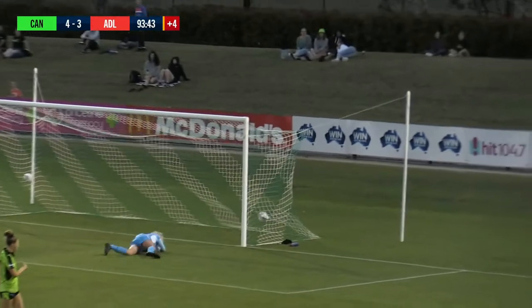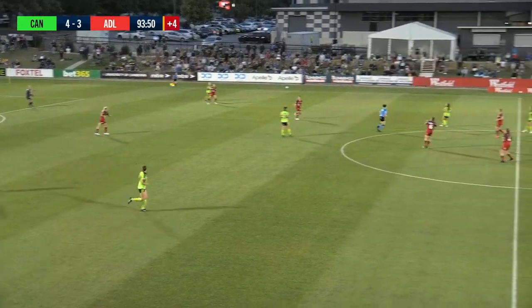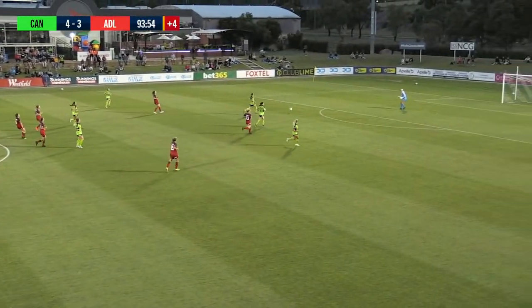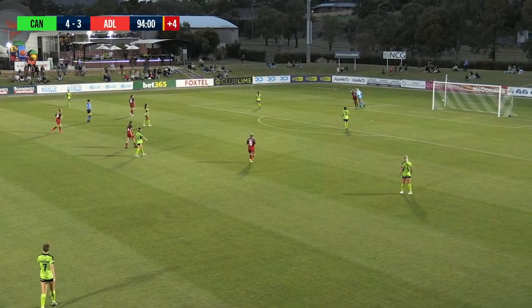Just cuts it in on her right foot and up in the 90th. Nothing Sally James could have done about that one. A standout for goal of the season. And maybe Adelaide feel that they can steal something here. The most improbable finale to this match at Viking Park. We've seen 3 goals in about 2.5 minutes.